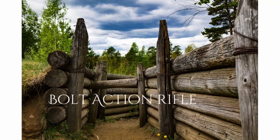So today, what we're going to be doing is I am going to be going over my favorite firearms in 4 different categories. Our first category is going to be on bolt action rifles. Second category will be on shotguns. Third category will be semi-automatic firearms. And then the fourth and final category is which one of my handguns is my favorite. So stay tuned and we will get right on this and show you what my favorite is.